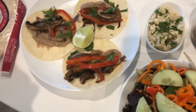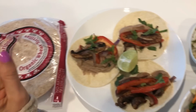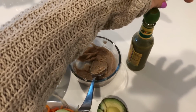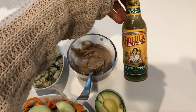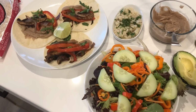So my husband and kids prefer flour tortillas to corn tortillas, so they're gonna make big burritos, and they're gonna have avocado on theirs. And of course, we love hot sauce. Again, I'm gonna use this one today. I've just been in that sort of mood. So yeah, here we go.